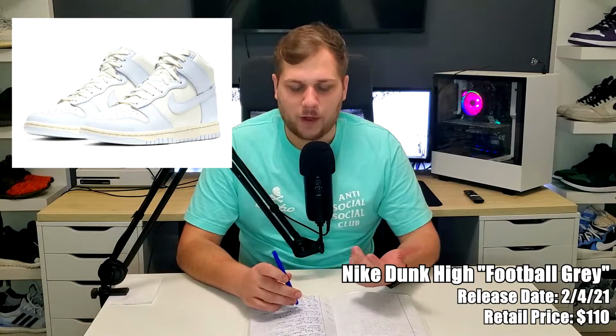The next one is the Nike Dunk High Football Gray. This is actually going to be a women's release. It's going to release for $110. Like I said earlier, delayed from last month. It's basically a gray and white Dunk High. It's all right, but it's probably going to do well since it got delayed a little bit.